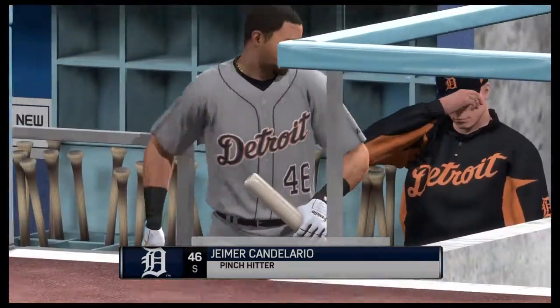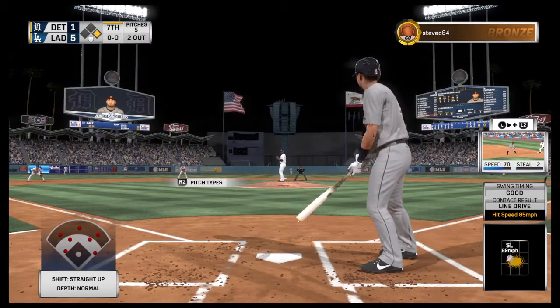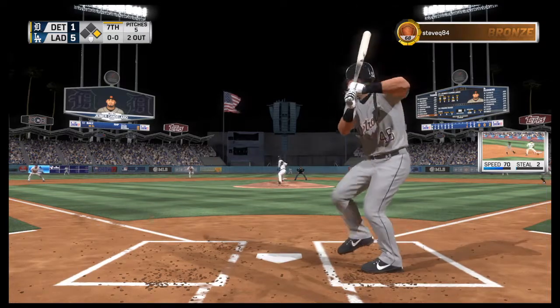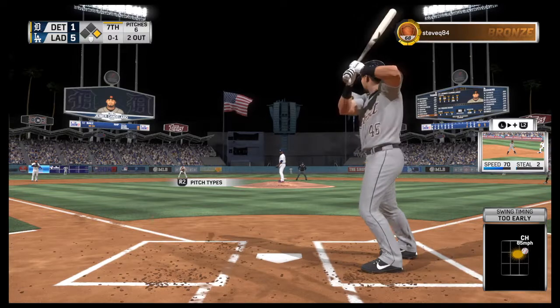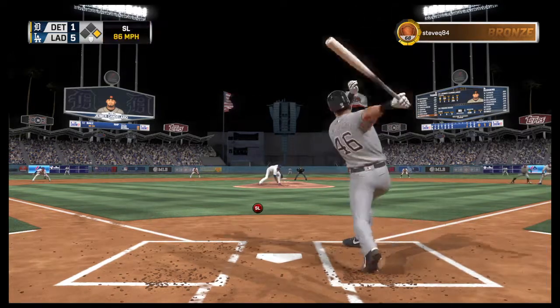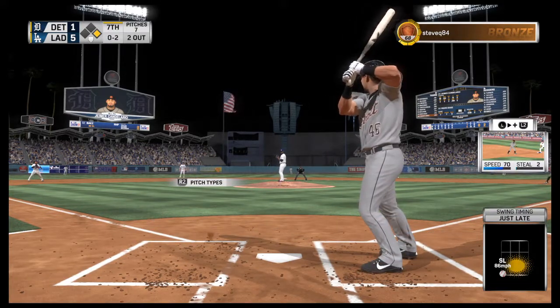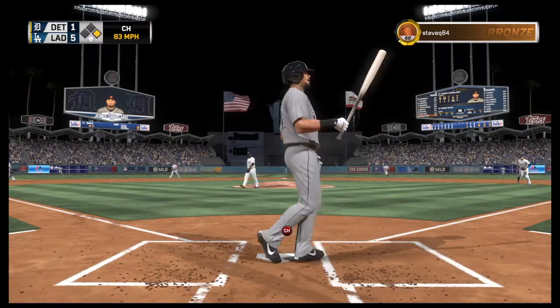Jeimer Candelario will grab a bat and hit for the pitcher here. Number 46, Jeimer Candelario. Swing and a miss as he was way in front of that one. Batting average down in the low 210s. 1 home run and 6 RBIs. Oh, and a good tight slider there, and he's in command. 0-2. 0-2 count. Here's the pitch. A swing and a miss on a ball way out.